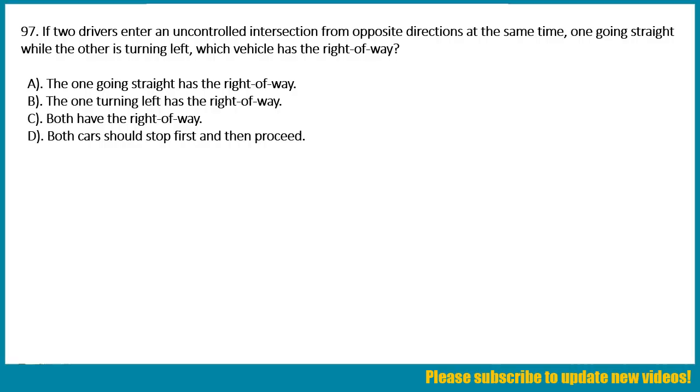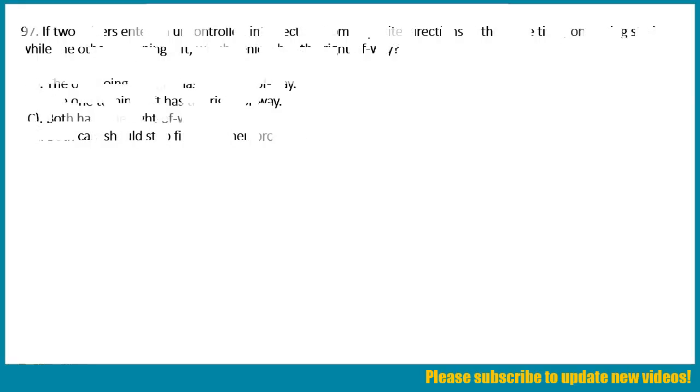Question 97. If two drivers enter an uncontrolled intersection from opposite directions at the same time, one going straight while the other is turning left, which vehicle has the right of way? A. The one going straight has the right of way. B. The one turning left has the right of way. C. Both have the right of way. D. Both cars should stop first and then proceed. Question 97. Answer A. The one going straight has the right of way.